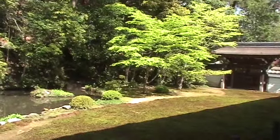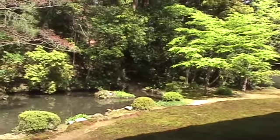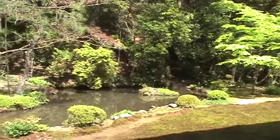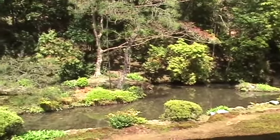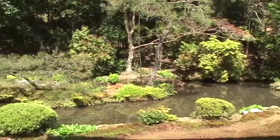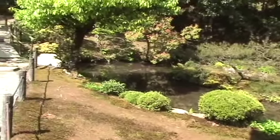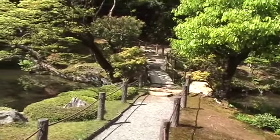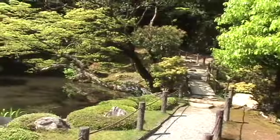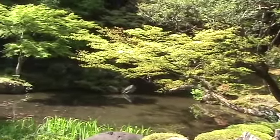In 1264, Emperor Kameyama built a palace here. But then in 1291 he converted it to a temple to Zen Buddhism, for which he had a profound appreciation. And this is what remains of his original palace and temple gardens.